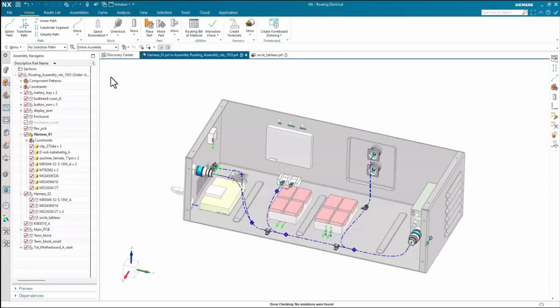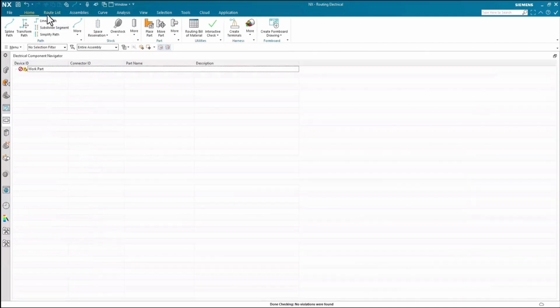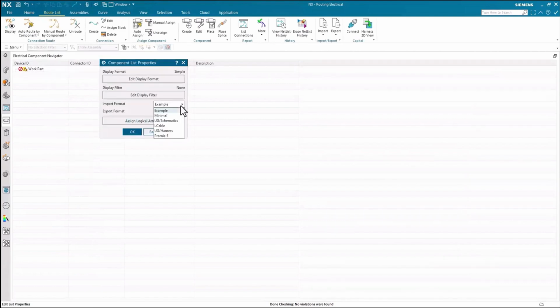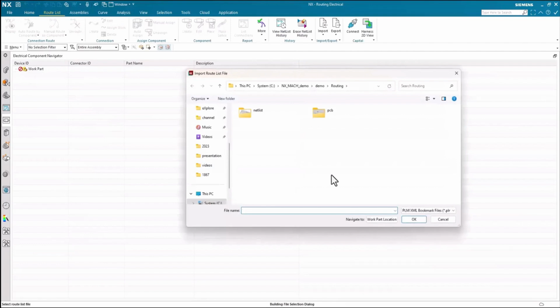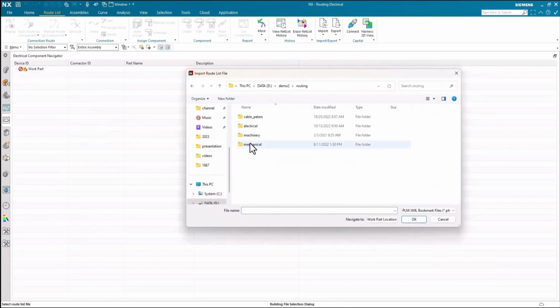So let's see how those steps work here. So we have both a component and a connections navigator. You have a ribbon bar then that controls that information for setting the properties, reading it in appropriately. But it's very simple. Once you set that, you're just going out and grabbing that particular file. We're going to import that textual file into NX. So again, you'll see a little bit different later on when we show how this is done with our own tools, our ECAD tools like Capital and Capital Essentials.